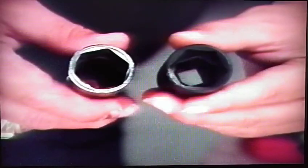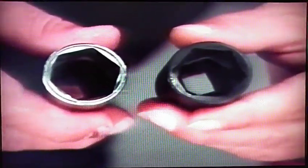These unique sockets feature thin wall construction for use in restricted access areas, coupled with the strength needed for impact applications. Demonstrate the thin wall construction by comparing the socket with a competitor's regular chrome hand socket. The Snap-on thin wall impact has the thickness of a hand socket coupled with the strength of an impact socket.